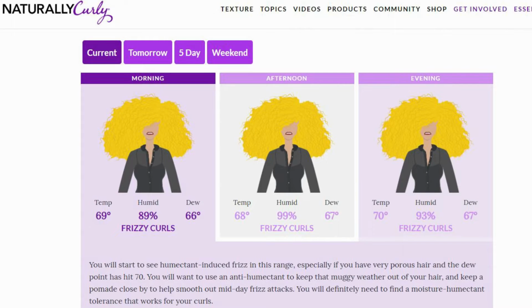But you can check, especially those of you who are in different parts of the country where the weather's actually changing. You should check when you're going to wash your hair what the dew point's going to be for the next couple of days so that you can choose the right styling products. There's also a website, naturallycurly.com, that has a frizz forecast. It's a specific page on their website, and it's really specific to just frizz. You put in your curl type and your zip code, and it gives you a 5-day forecast, I believe, including the dew point and the humidity, so you can make the right decision. You can check that really quickly before you style.